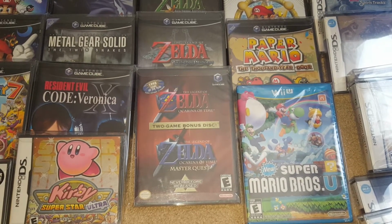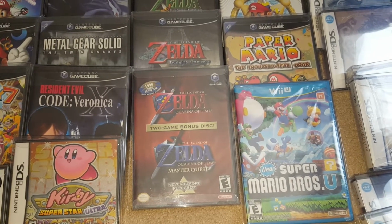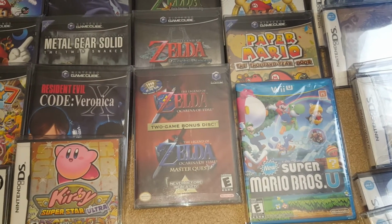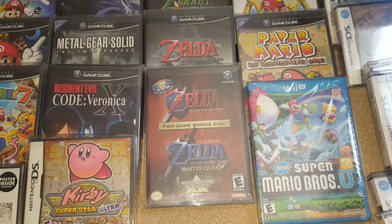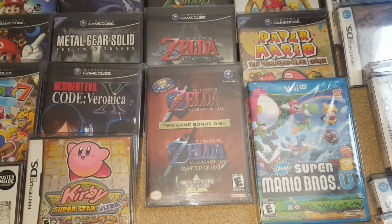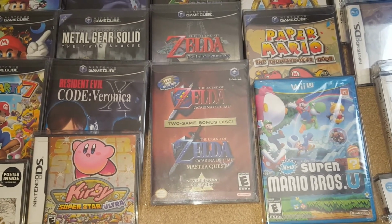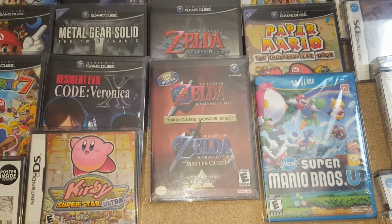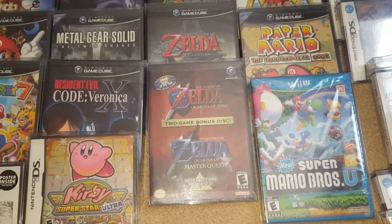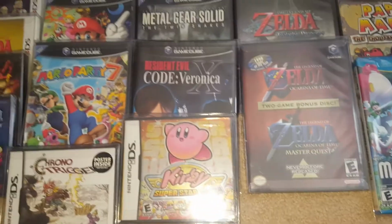Next up we got Zelda Ocarina of Time, and the Master Quest is the Not For Resale Edition. This one overall wasn't too bad, but it had some tiny little tears, 2 little tiny tears at the top. It's not like a full-on tear, it was more like a little piece of shrink wrap was missing, smaller than the size of a pinhead. So I'll just give it an 85 because of that. So if it comes back an 85 or 85 plus, then so be it. But I wouldn't pass an 85.